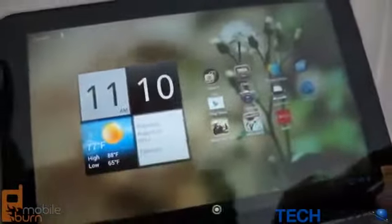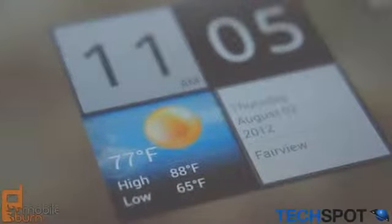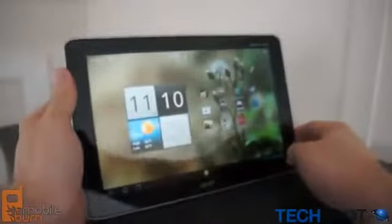Measuring 10.1 inches in size, the A700's display features full HD resolution of 1920 by 1200 pixels. This gives it a density of 224 ppi. Not quite as high as the new iPad's display, but much better than the 1280 by 800 pixel screens we've seen on other Android tablets in the past. Colors are accurate as well, but the screen could definitely stand to be brighter, and viewing angles are not quite as good as the competition.